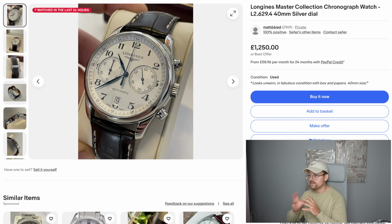But with all the Longines I've tried, they feel a bit light. I don't know, they feel like titanium weight-wise, but they're very pretty though. The new models are very nice, but this one is lovely as well.